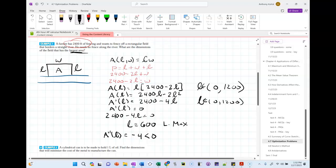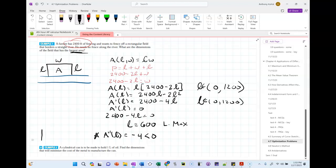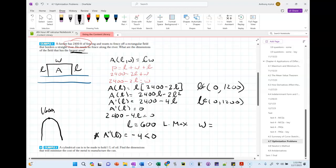So if the function is concave down everywhere, and we have a maximum at 600, can there be any point higher than that? No. So if I have just a single critical value, and the graph is either concave up or concave down everywhere else, that's enough for me to decide that that thing has to also be an absolute maximum or minimum, respectively. Feel good? So the dimensions, we know L is 600. What is W then going to have to be? 12.